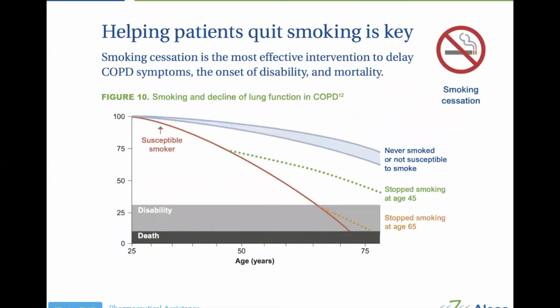With smoking, quitting is the most important point here. And the bottom line is that it's never too late to stop smoking. Figure 10 shows a study that was done back in 1977 in the British Medical Journal. You can see there that at any age, it's never too late to stop smoking. And the sooner you stop smoking, the more disability and death will be decreased. So you have better results the sooner you stop smoking.